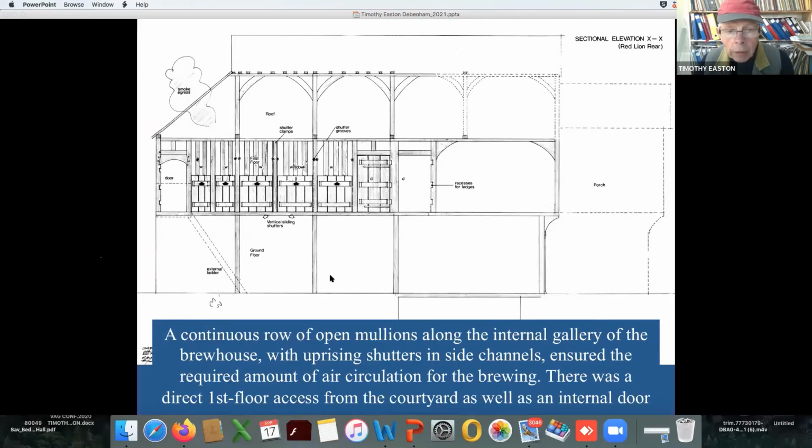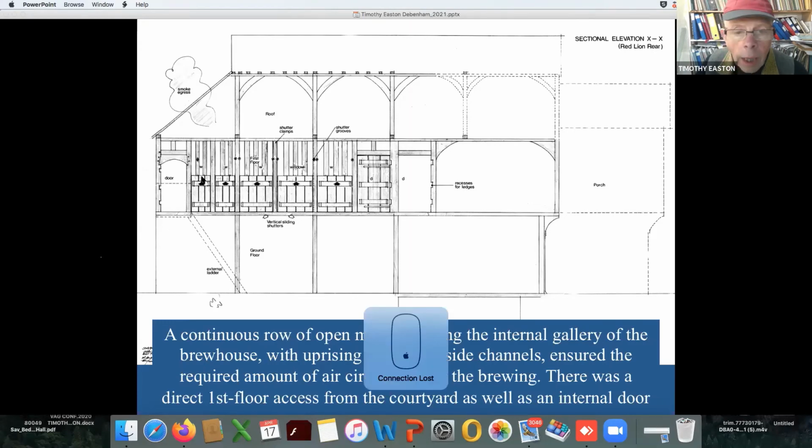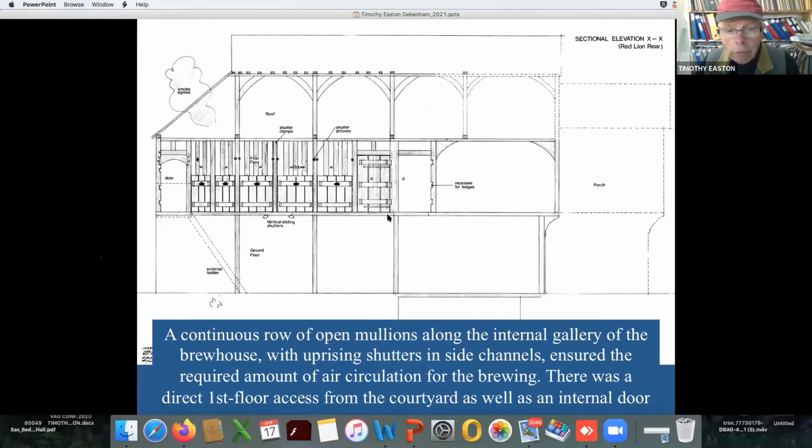And the back of the brew house has a series of open windows, very closely spaced together and with uprising shutters. There's the external door that gets you up onto the gallery floor. And then there's an internal door for the ill brethren to get up there to view the flats below. And this is the open truss into the porch, as I mentioned before.